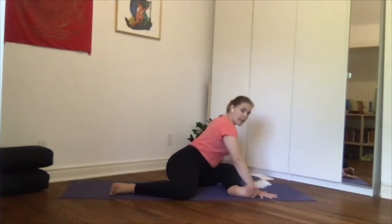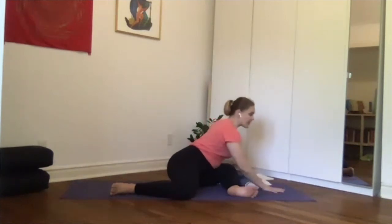Good, and you'll know that you went to a good intensity if as you stay, you feel like you could go a little bit deeper and it would still be a 3 to 5. If it feels like you need to back off, then you know you went a little too intense.